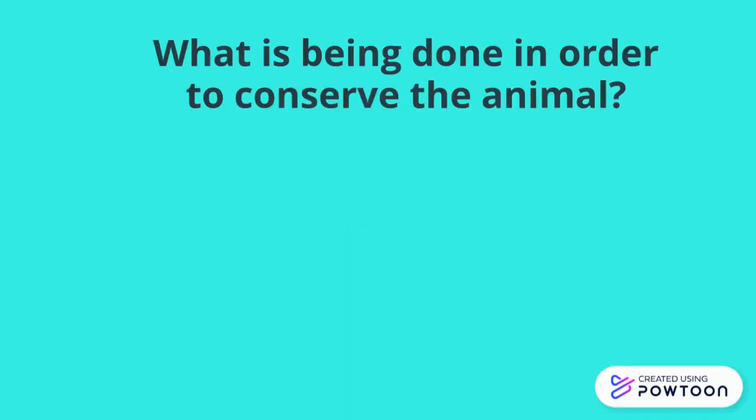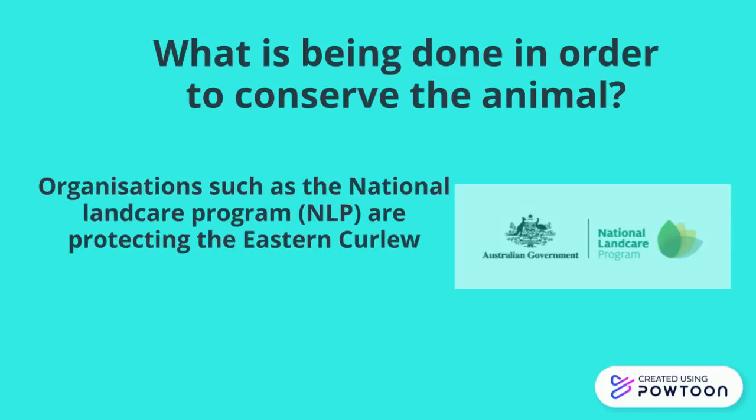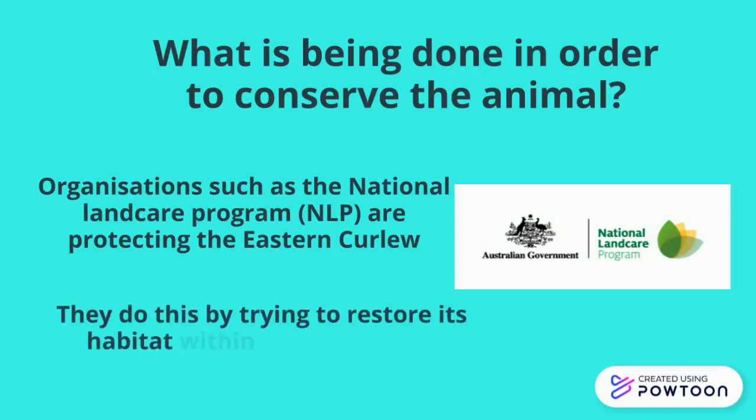The eastern curlew is a native Australian animal with a critically endangered status. This being said, organisations such as the National Landcare Program are coming together to protect this animal. They are doing this by restoring habitats in multiple locations, such as the Yellow Sea, allowing the species to thrive and grow in numbers.